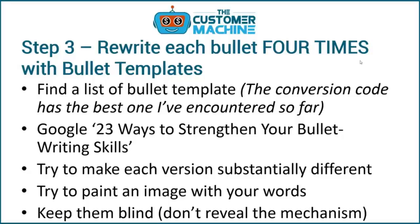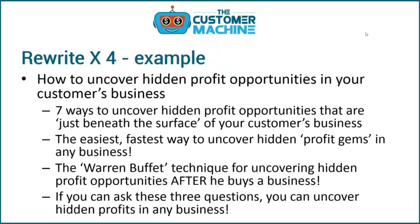So let's take a look. And you're going to show them what actual templates might look like, right? Sure, we're going to do this now. Okay, so I took one of the previous how-to bullets we already wrote, "how to uncover hidden profit opportunities in your customer's business," and I wrote that bullet 4 times. The first template I used was "7 ways to blah, blah, blah." 7 ways to achieve a benefit. And I came up with 7 ways, and it can be 23 ways, 5 ways, it's X number of ways to get to a benefit.